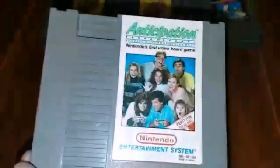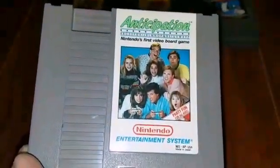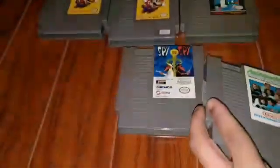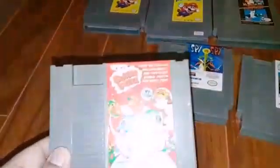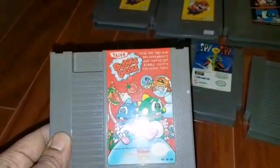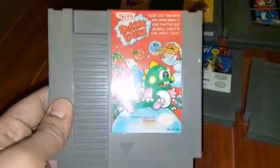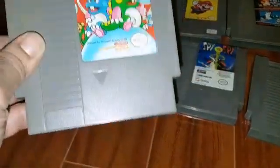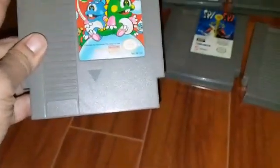This game right here, I have no idea what it is. Anticipation. Let me know what this is all about. And last but not least, Bubble. And this is a copy I don't have, so this will be going into the collection. And the cart looks pretty clean. So let's get on to the Super Nintendo cartridges as well.